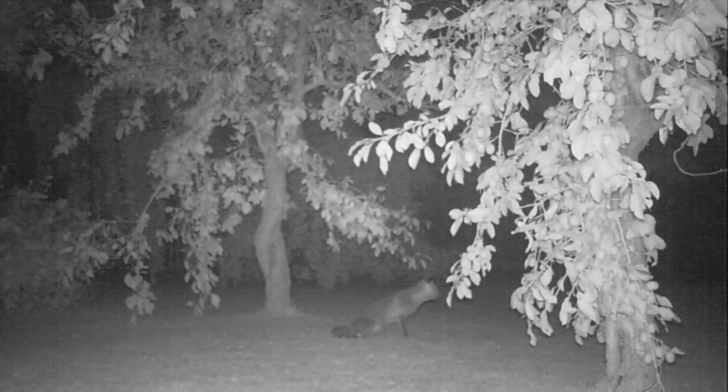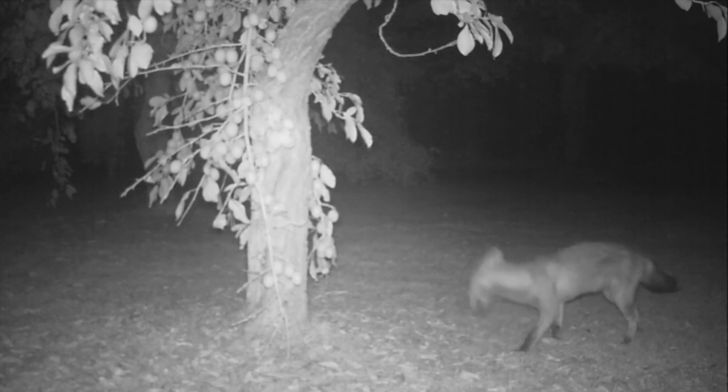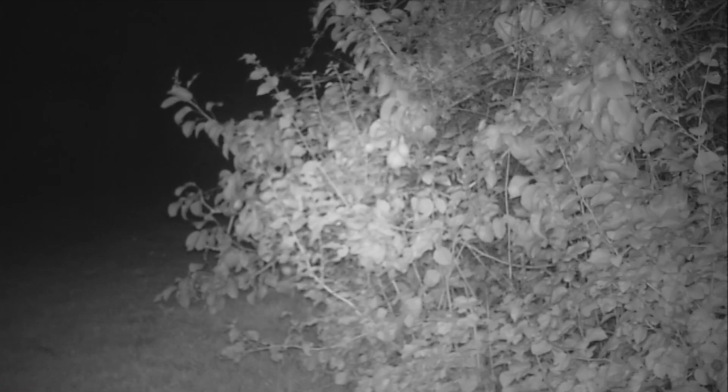Just like badgers, foxes are omnivorous, and they've also found the plum tree. Foxes are opportunistic, and aside from eating small mammals, birds, frogs, and worms, they also eat fruit and berries. They've also managed to find the pear tree.